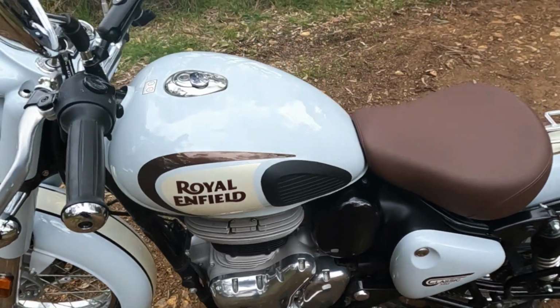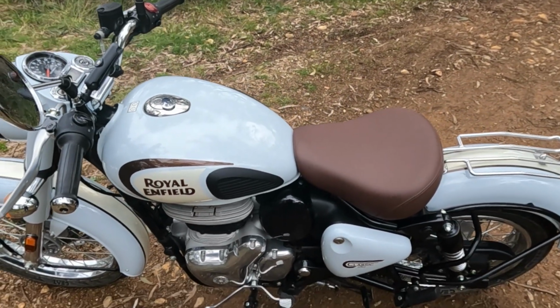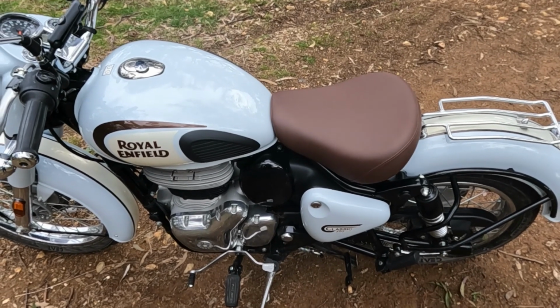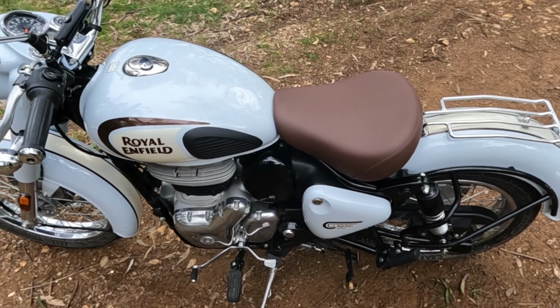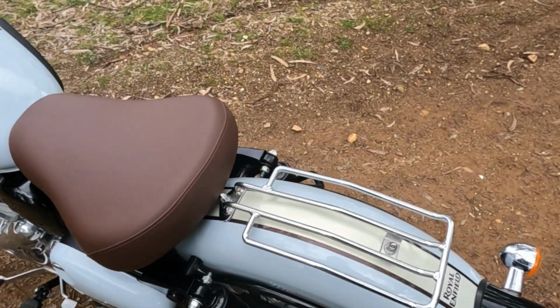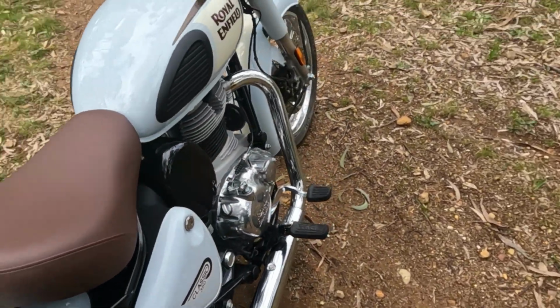Fuel tank wise, you've got 13 litres, so that'll get you quite a bit of range when you're out there riding around. I'm not sure exactly how many kilometres you'll get, but you get a good run out of it. You can do 300 kilometres, put it that way. Apart from that, you've got a seat height of 805 millimetres.